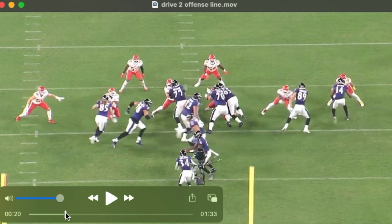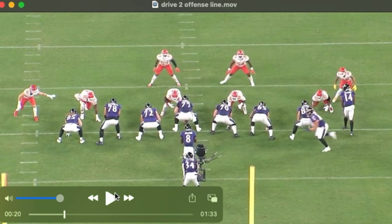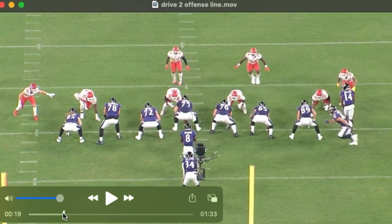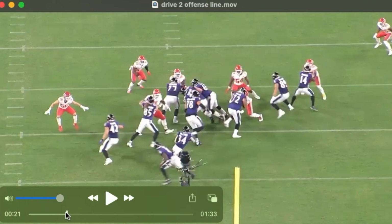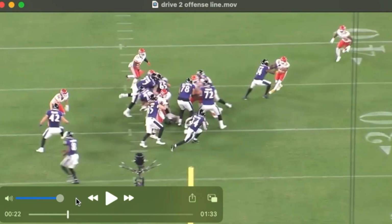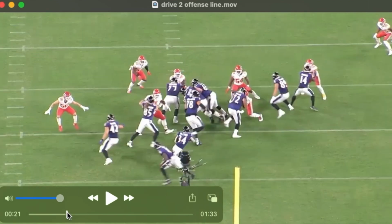He's got to come over and get this 5 tech. I think that's Chris Jones. Andrews on this end is going to trap, or they're going to trap him with Powers here. Andrews is good at this, selling the block, kind of whiffing, leaving this guy out to dry. Powers cleans him up. Turns into a bit of a mosh pit here, and the back makes a nice read. He could be reading this backside pursuit, but I think he's reading the flow, this middle backer downhill.